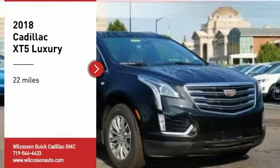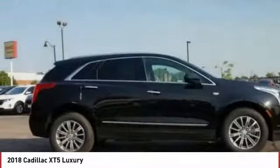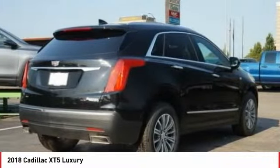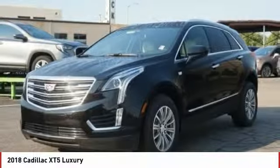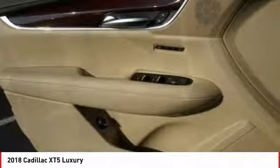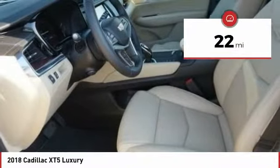Stop by and take a look at the 2018 Cadillac XT5. The Cadillac XT5 was crafted to adapt to your needs while expressing your distinctive sense of style. Visually striking and intelligently designed, this crossover outsmarts any task with progressive technology and an accommodating interior. This vehicle has less than 100 miles.